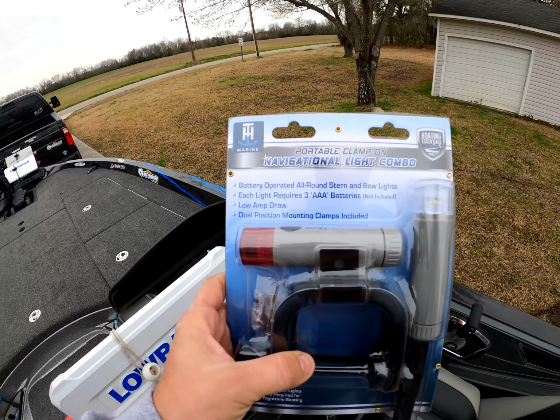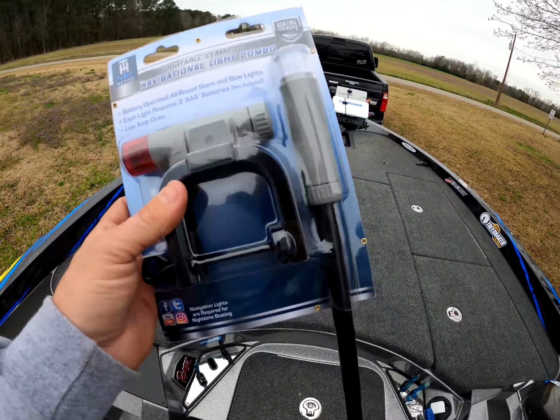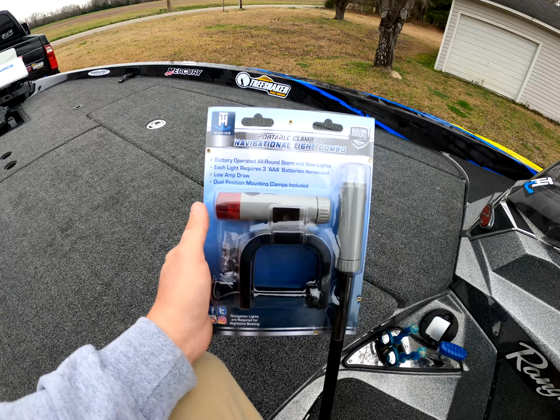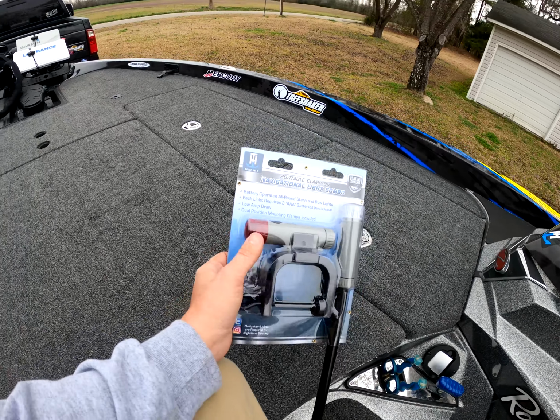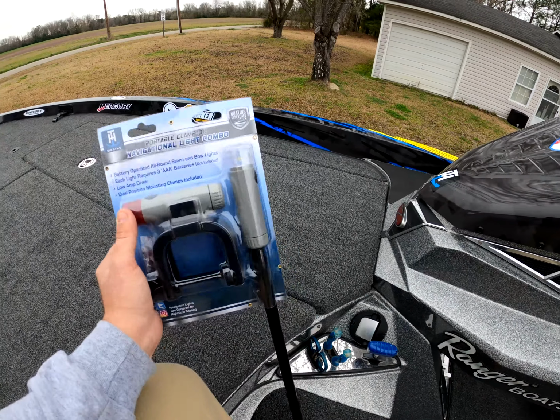This is by Attwood Marine. This is the clamp-on navigation light system. It's like 30 or 40 bucks. You can buy one of these. They take AAA batteries. It's got little clamps in there. So let's just say, one morning, one of your keypads go out and you don't know it until it's too late.